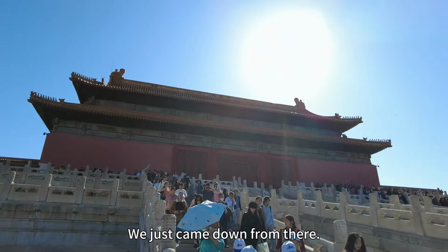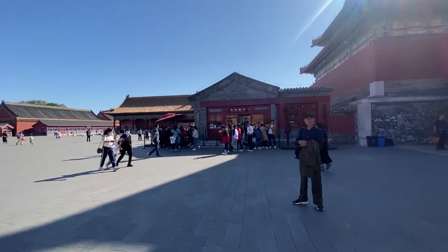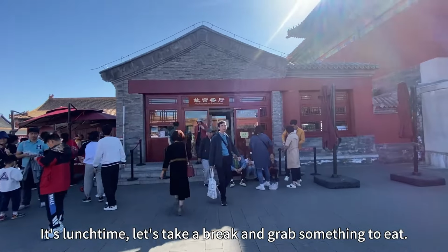We just came down from there. That's a restaurant. We want to have lunch here. It's lunchtime. Let's take a break and grab something to eat.